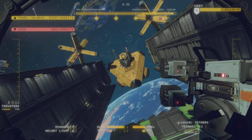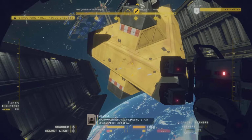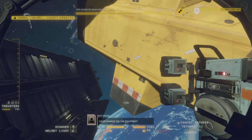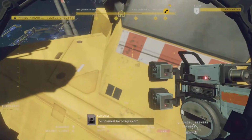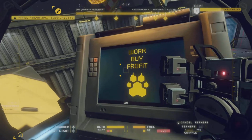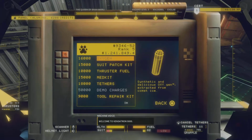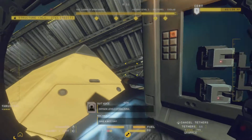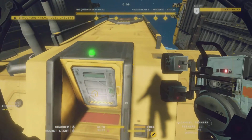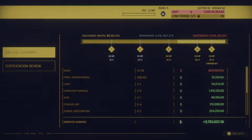There was a... What? I did not see a... Oh my god. Oxygen reserves are low. Note that excess carbon dioxide can cause damage to LYNX equipment. You worry more about the equipment instead of your employees. And there was 0.5% remaining. What is that extra... I don't know. One door. I did not see that door.